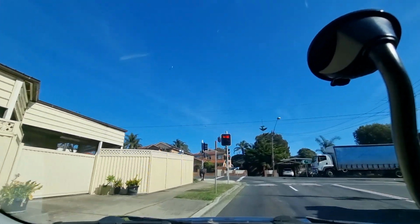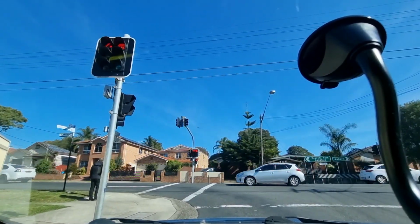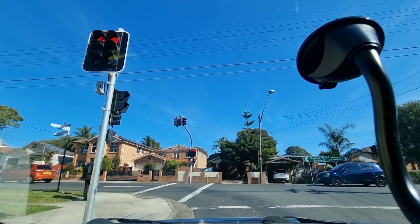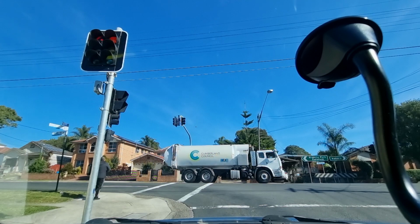So now I need to make a left turn, so I look at the blind spot, slightly press the brake, then put necessary enough pressure to come to a smooth stop. Your front bumper needs to be within 1 meter of the stop line, guys. So now I'm the first at the traffic light, I need to do a head check. This is the red circle, red arrow pattern, guys. So I'm just waiting for the red arrow to turn green.